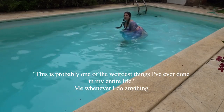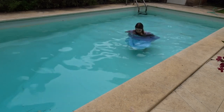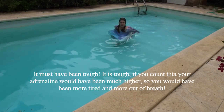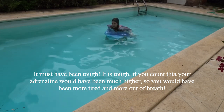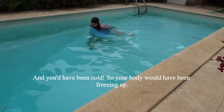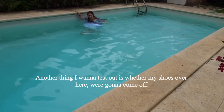This one, oh, one of the weirdest things I've ever done in my entire life. Must have been tough. It is tough in a pool. Especially because if you count that your adrenaline would have been much higher, you would have been more tired and even more out of breath, and you would have been cold, so your body would have been freezing up. So another thing that I want to test out is whether my shoes over here were going to come off.